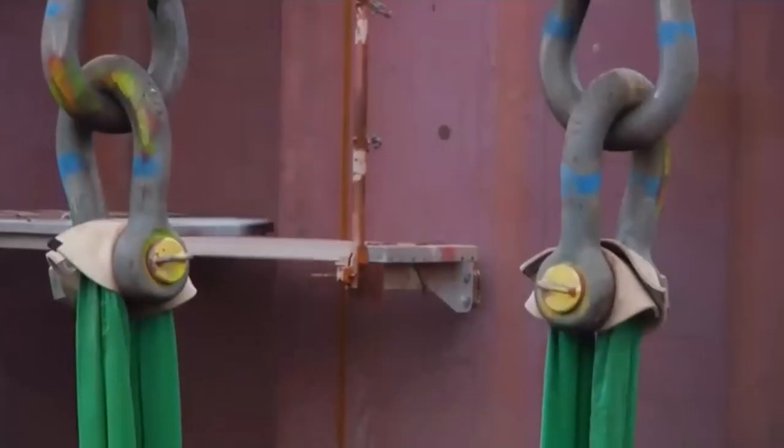I've seen them commonly hanging off of a spreader bar or a spreader beam on construction sites, or if it's in a mill, hanging off of some type of custom below the hook device that's being used.